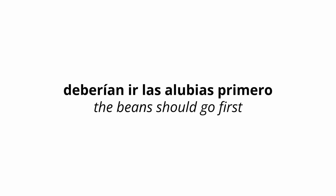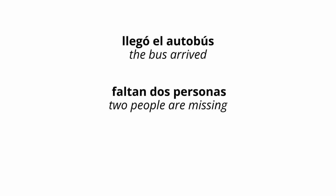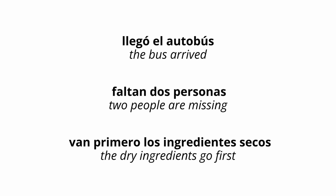And it's quite common in Spanish to put the noun after the verb, even if it's not a question. For example, llegó el autobús. The bus arrived. Faltan dos personas. Two people are missing. Van primero los ingredientes secos. The dry ingredients go first.